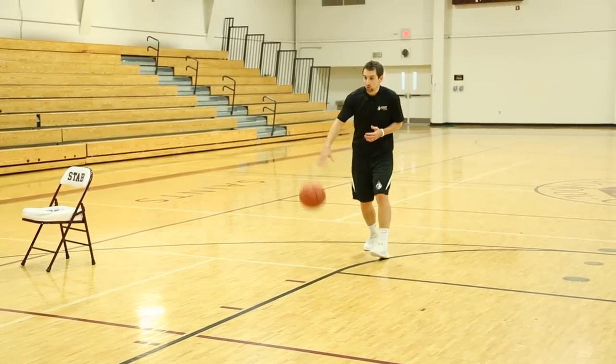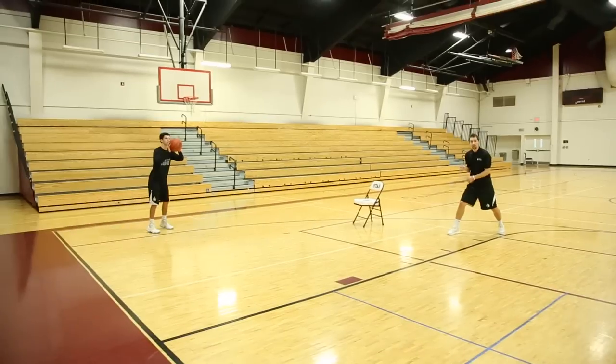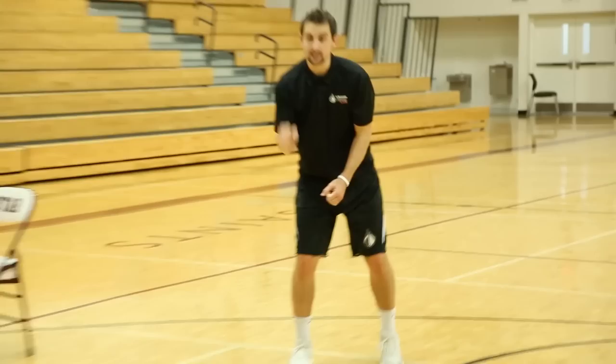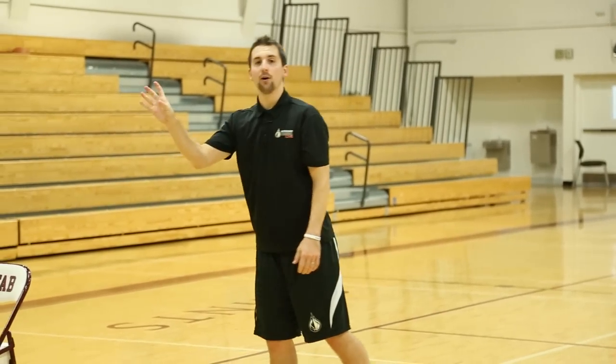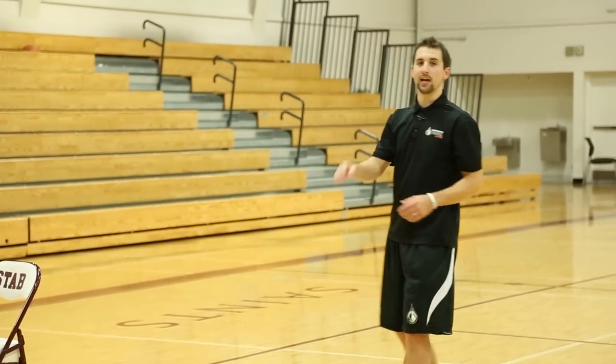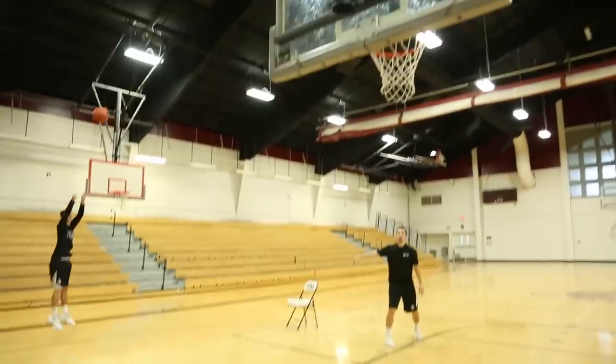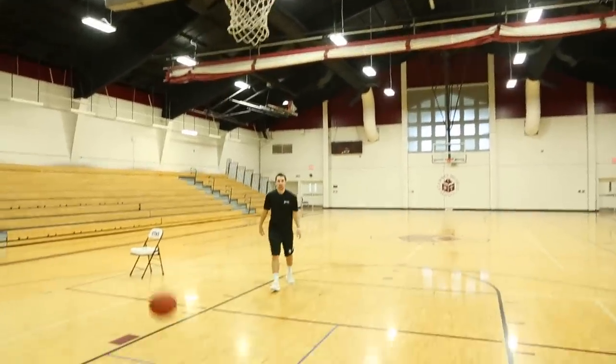If I'm able to stay square and then kick with my outside hand, nobody knows where the ball is going until it's left my hand. I've still got that option to shoot or attack, and I'm more of a threat than if I sell out to this one spot. Let's take a look at it live. All right, attack it, see help, stay square, on time, on target, made shot.